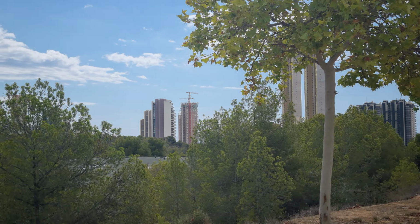So these areas seem to be cleared. So whether there's going to be buildings, I don't know. And as you can see, that area over there does appear to have been cleared. Quite a busy little road. Some building work going on down there.